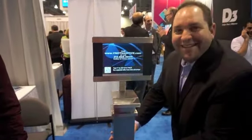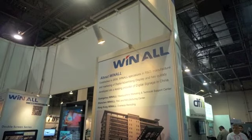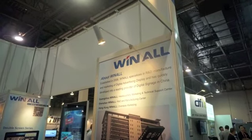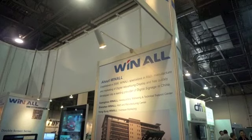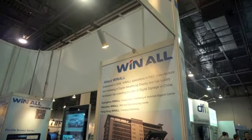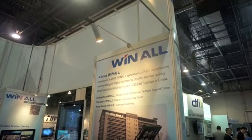Here you go. So who is Win All? Established in 2008, Win All specializes in R&D, manufacture, and marketing of digital advertising display, and has quickly developed into a leading provider of digital signage in China. My goodness. Guangzhou, Shenzhen, Hong Kong. China is always at our conventions in Las Vegas.